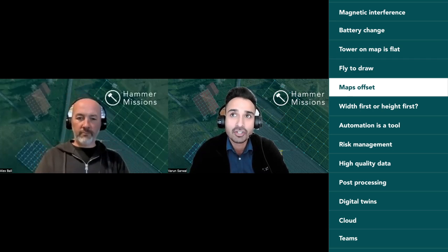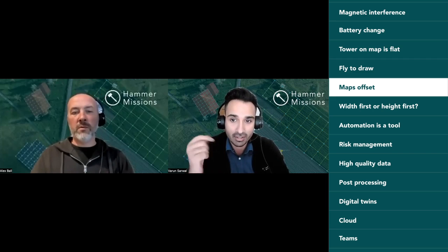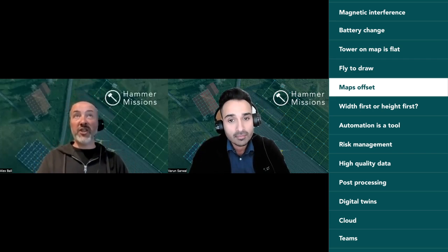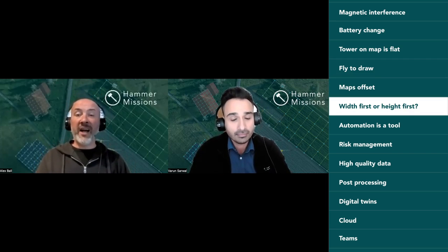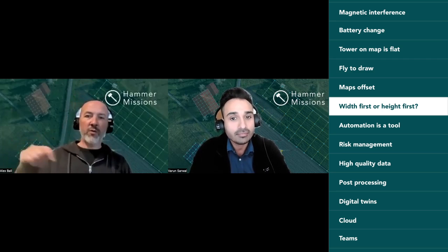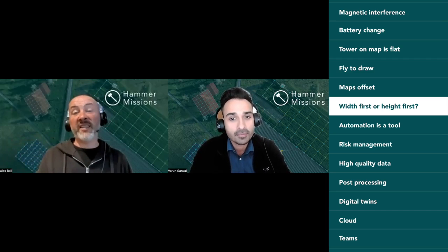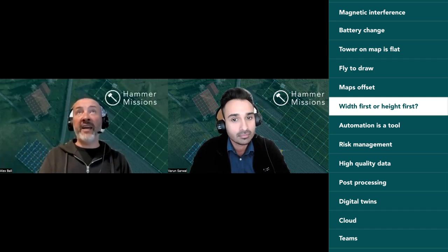Exactly. Yeah. And did you do orbital flight plans that were height first or width first? So did you circle first and then go down, or did you go up and down and then go around? So I was originally just going to do up and down. Actually, I just ran a circle. So it just circled the tower from top altitude to bottom altitude. I would like to get back out at some point and do the up and down, from top to bottom all the way around, just to see what sort of different data set we get.